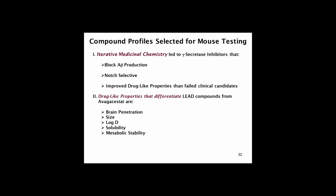We went on to test compounds in animals, obviously, and through the iterative medicinal chemistry process, the things that we needed to look at, and one will always have to have properties that they need to focus on, was we need to block A beta production, we needed to have Notch activity, we didn't know the window we needed to have, and we were targeting to have improved properties of our molecules that were better than the failed clinical candidates at that time. Because if we needed to license, we can only carry compounds so far. We're going to need to find a partner to help us move our programs forward.